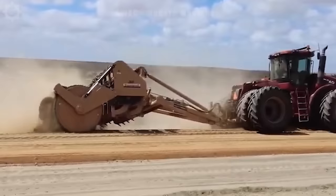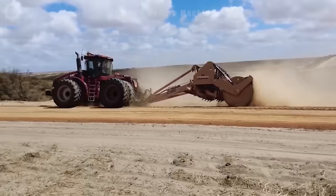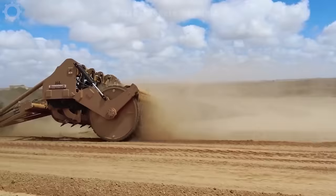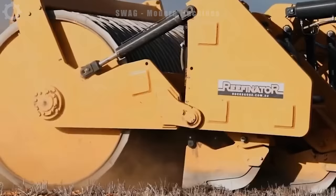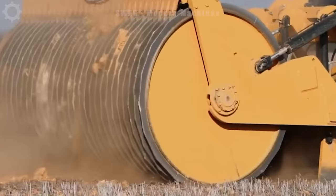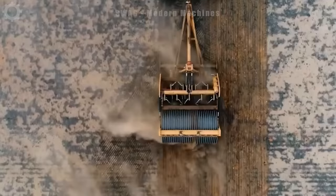Utilizing the Refinator H4, a unique roller with shell-shaped ribs designed for self-cleaning, guarantees optimal compaction at high speeds during gravel road construction. This innovative machine achieves impressive results, capable of achieving compaction at speeds of up to 15 kilometers per hour. The self-cleaning feature ensures efficiency in various terrains, making it a versatile choice for achieving top-notch compaction while laying gravel.